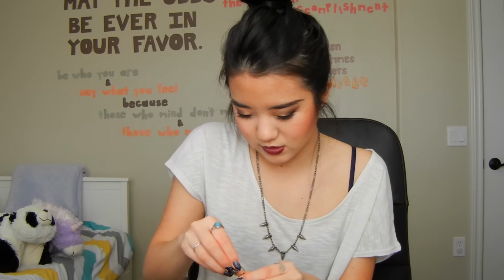Unfortunately though, because I've been wearing this so much, especially the turquoise one, the silver coating is wearing off the band, which is kind of annoying, but slightly expected because it was only like $3. Can't really have high expectations, but just be aware of that. If that's something that really bothers you, I wouldn't buy this. The next one is this Shop Lately ring set, which is stuck.